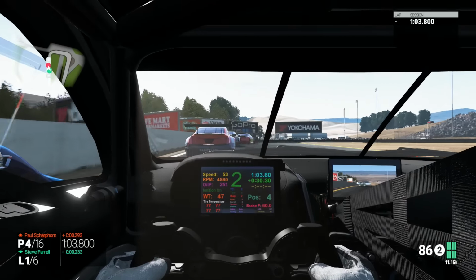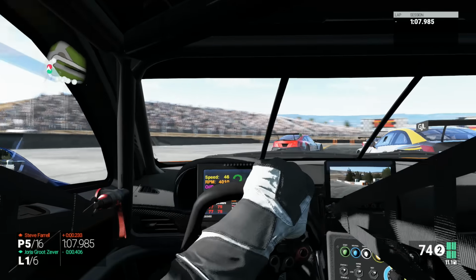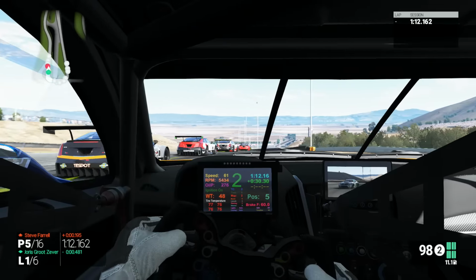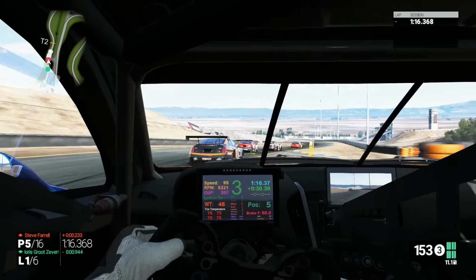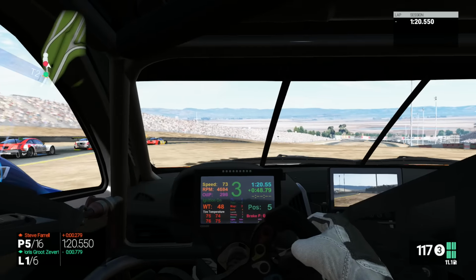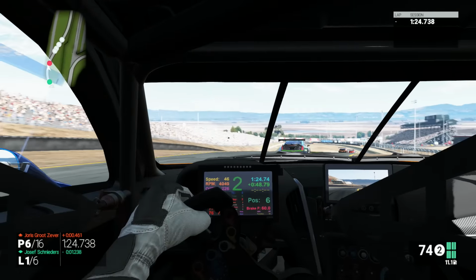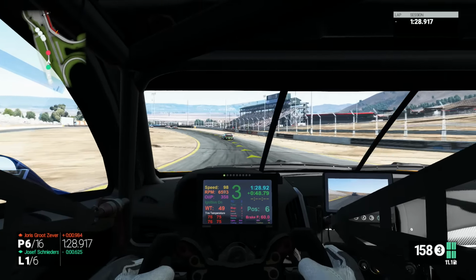Coming up to the bend here a little bit. Pump the brakes a little bit here. Whoa, on the inside, buddy? Come on now. Wasn't going fast enough for that guy, apparently. Oh, that's not good. That was pretty bad. Got a little too excited there, I guess.